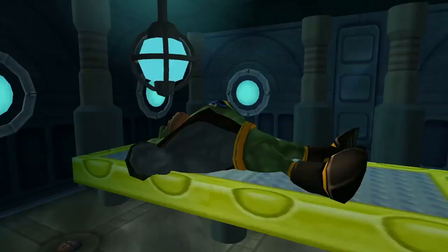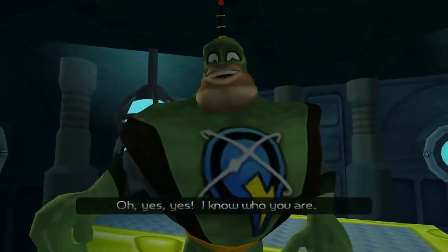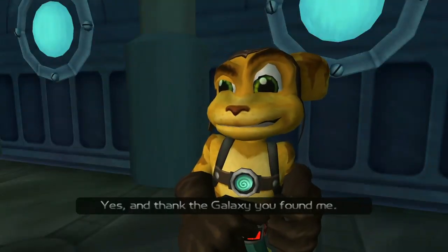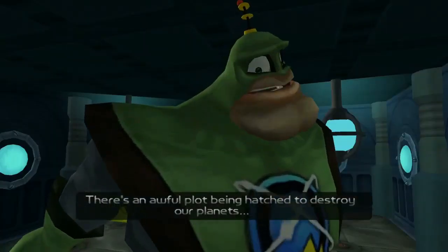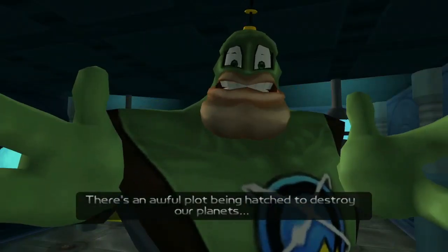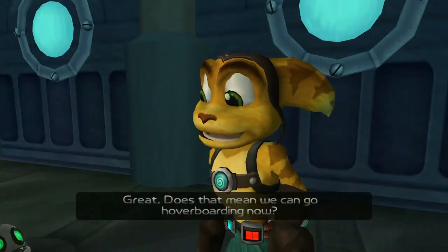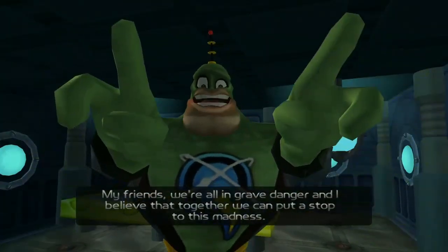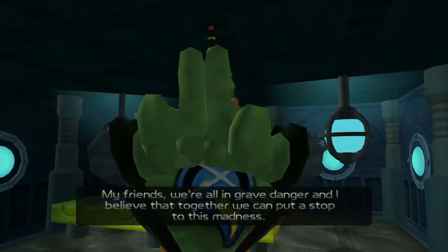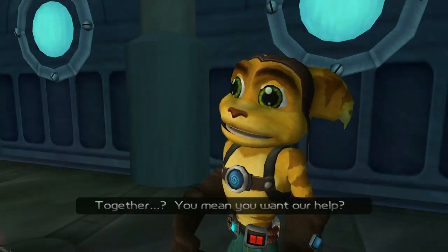Captain Quark? What's that? It's Ratchet and Clank, Captain. You know, from the... Oh, yes, I know who you are. You do? Yes, and thank the galaxy you found me. Huh? There's an awful plot being hatched to destroy our planets. Ratchet, he knows. Great. Does that mean we can go hoverboarding now? My friends, we're all in grave danger. And I believe that together, we can put a stop to this madness. Together? You mean you want our help?